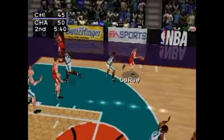Inbound pass to Phil. Number 15 to number 32. Geiger to Phil. Puts up the J. Sinks it. Inbound pass, number 5. Laid back. From the left side to number 23. To Rodman. To Kukoc. He puts up the 3-pointer. Longley is off target with the 2.